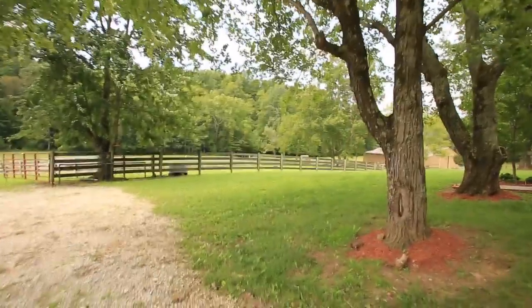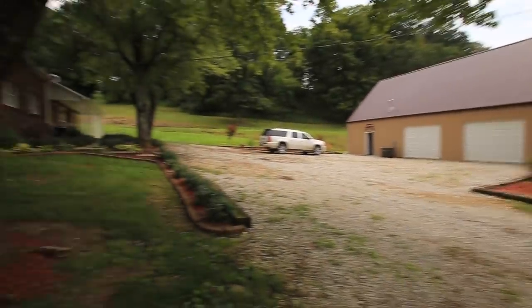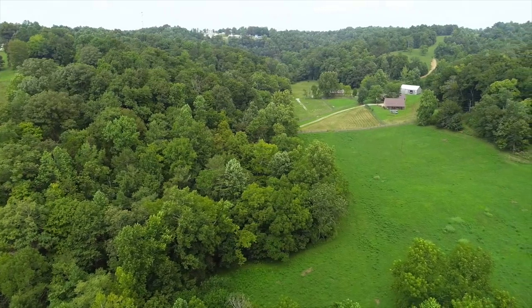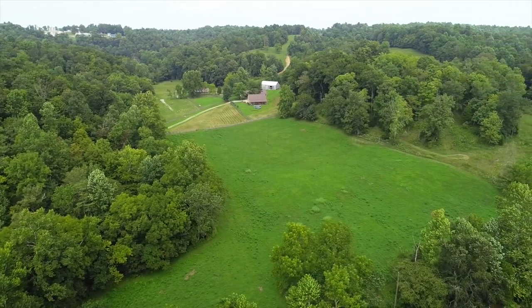And at a screaming deal, too. We went through the numbers, right? So you've got instant equity. You could not build this for anywhere near that. And plus, where are you going to find 115 acres? That's not common either. Plenty of room for your kids to build houses on the property? Absolutely. Yep, let's go on up for a flight.